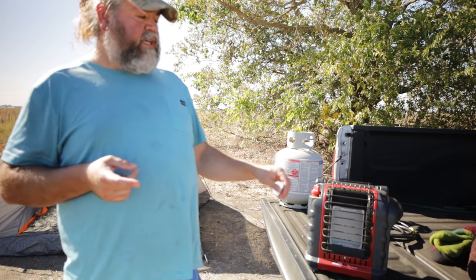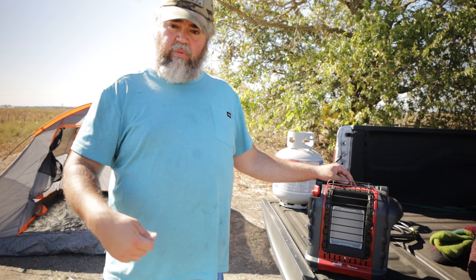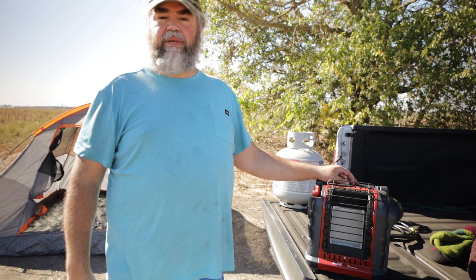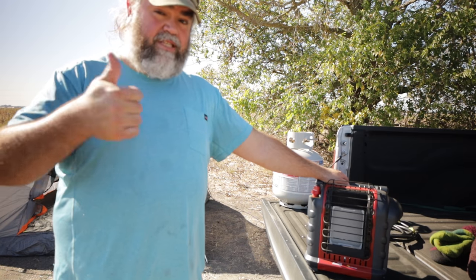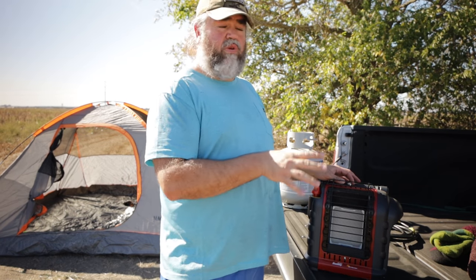He was worried about his tester, whether it was working or not, so he held it down by his exhaust pipe of his truck when he cranked it on, and then that thing went vroom! The sensor went nuts because it detected the poison in the air. He's like, okay, sensor works. The Mr. Heater does not give you a problem.